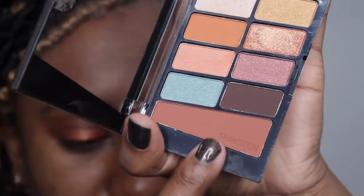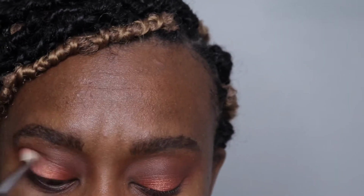I'm going to take this shade here and deepen it up with this. Then I'll take my little wipe and clean up the edges. I like to clean up the edges, especially if I want to do a more sharp look, and that's what I was going for today.